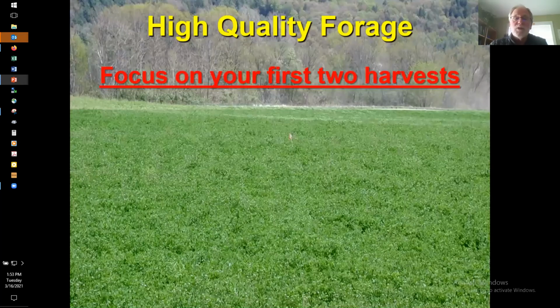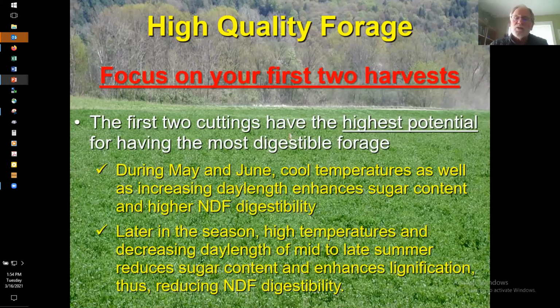The last thing I will say, this is nothing new, but I think it supports what Kurt was saying: cutting management is so important. And I like to always say, if you're going to focus some of your harvests for the high quality, the high digestible NDF material, if you can get it in one or both of those first two harvests, I think you're better off. Perhaps the later harvests can be segregated somewhere else. Or if we have a bad spring and we're delayed in our cuts, then we may have to shift our strategies. But I always argue these are the most important.